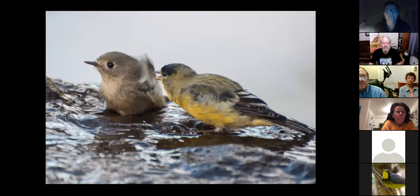This is a little tete-a-tete between a ruby crown kinglet and a male lesser goldfinch. The ruby crown was taking a bath and the goldfinch just kind of came in and started harassing him. But he stayed and finished anyway. Next.